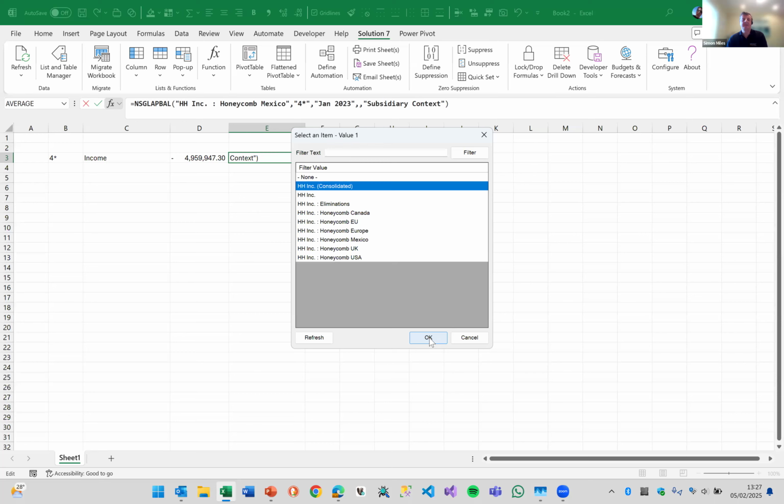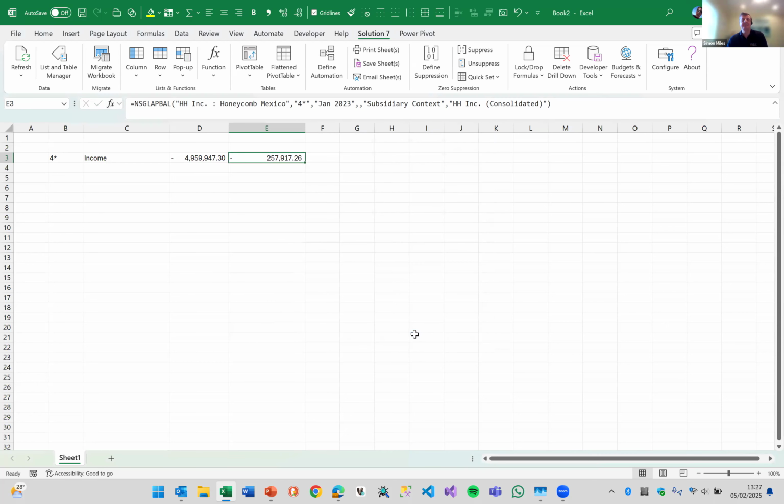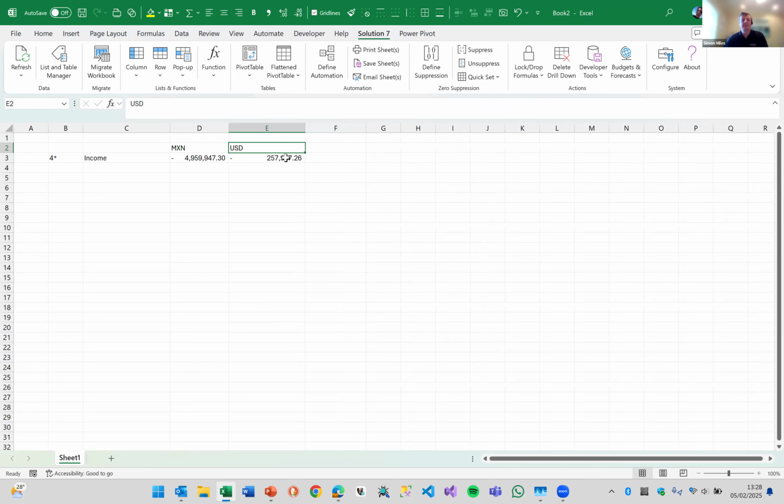So I know for a fact that my consolidated notional subsidiary is US dollars. So we've now converted Mexican peso to USD. Now, this is currently reporting in the actual currency as opposed to the budgeted currency. I'm assuming we've got budget currency set up, so let me show you how to do the budget currency.